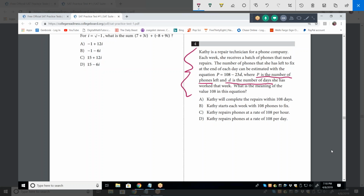So before she's worked any days at all, what's P? In other words, when D is 0, what is P? When D is 0, before she's even started her work that week, she walks into the office, what is P? Okay, so which answer suggests that? That's what she starts with each week, 108 phones. It's B, correct.